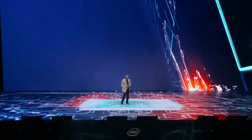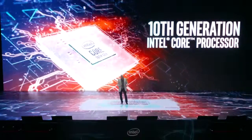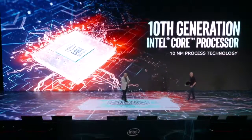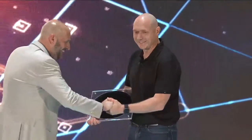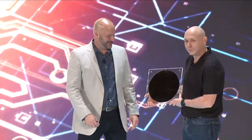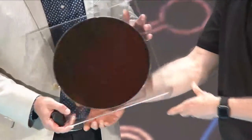To do that, I want to invite out a very, very special guest, Uri Frank, from our Israel Design Center. He's our design engineering manager. Let's give him a round of applause. Hey, Uri. Hey, GB. Good to see you. Everyone has been bringing you something cool to show. So I brought you an Icelake wafer, right out of our fab in Israel. Wow. Straight from the fab.